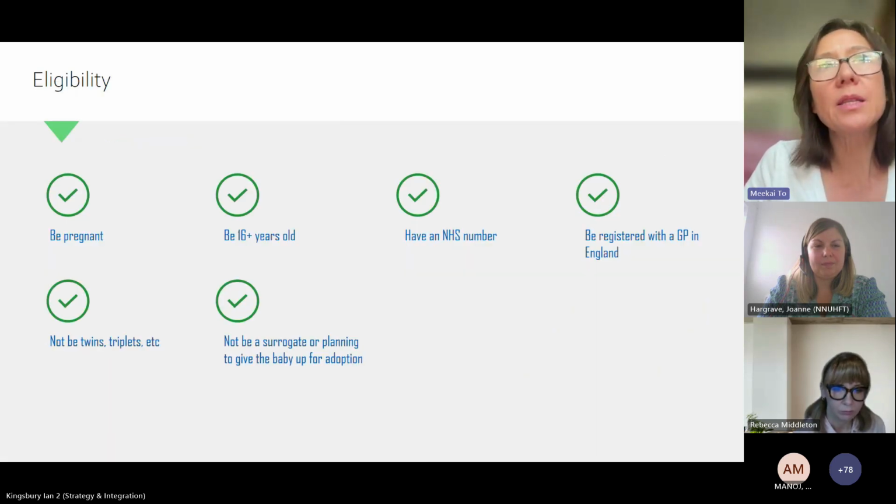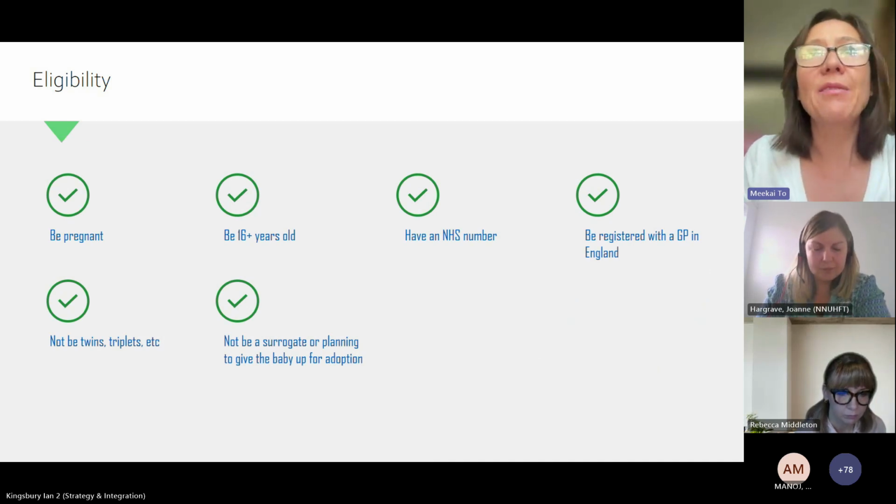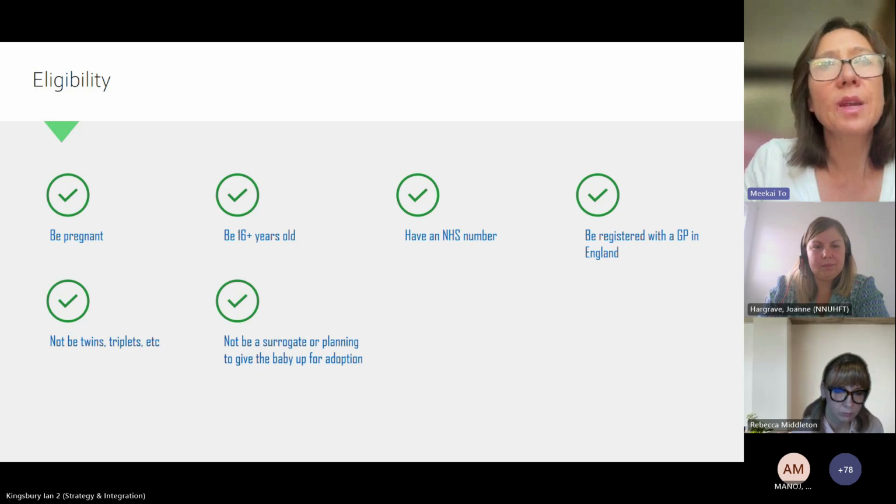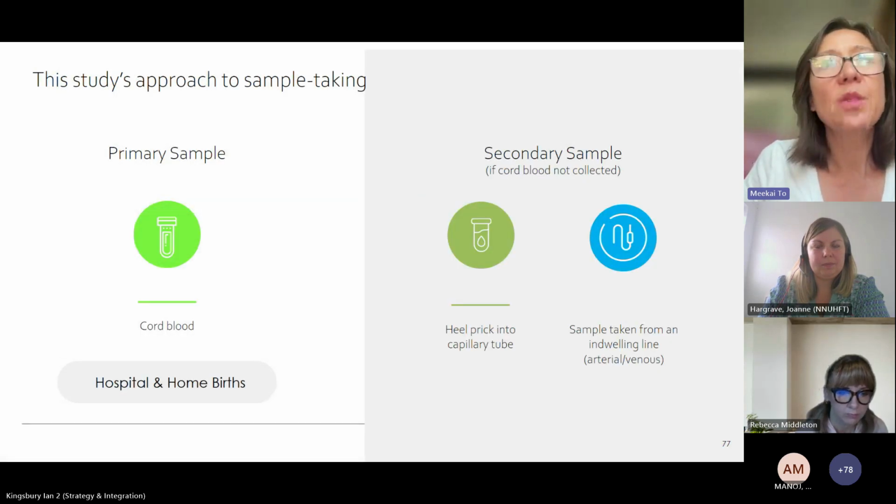So who can take part? Well, obviously you need to be pregnant, you need to be more than 16 years old and have an NHS number, and you need to have a registered GP in England. We're at the moment only recruiting singleton pregnancies, and they must not be a surrogate or planning to give up a baby for adoption. The sample that we'll take is a cord blood sample taken on the first day of life.